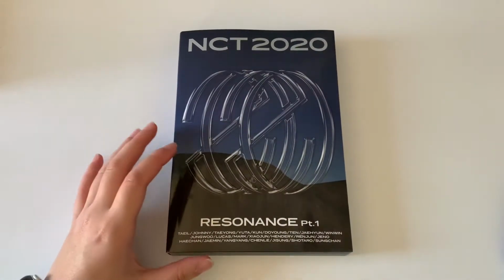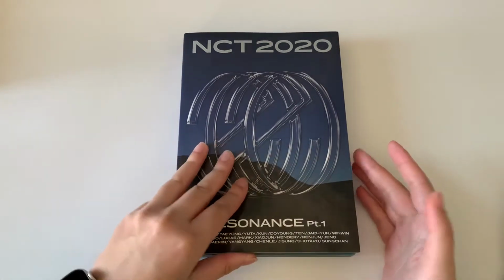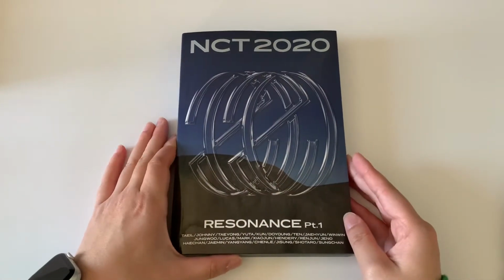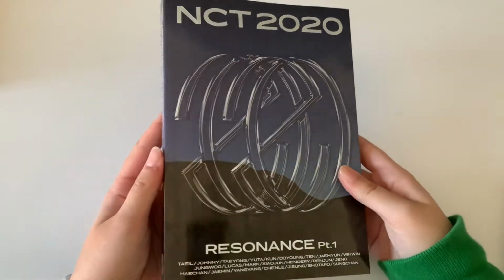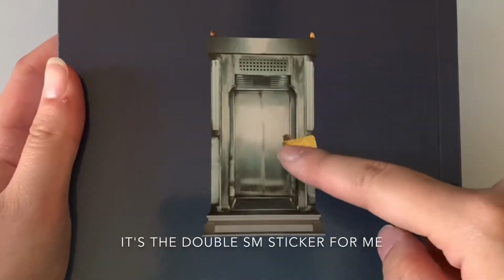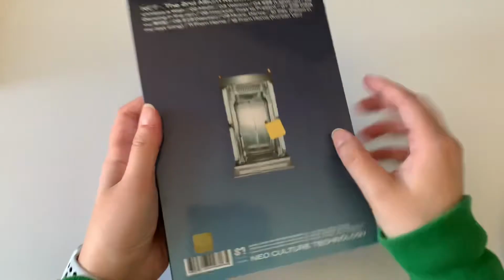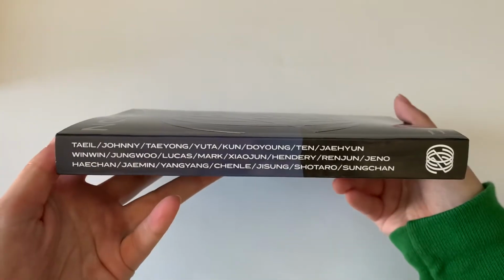Okay, so this is the past album. It's the blue one. There's obviously a page where all the inclusions are, so I'm gonna take those out real quick and come back. Okay, so as I said, this is the past version. It's the blue one. But yeah, here's the back and the front, the spine.